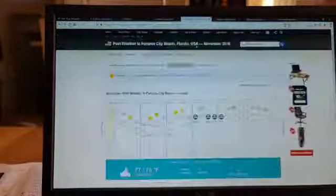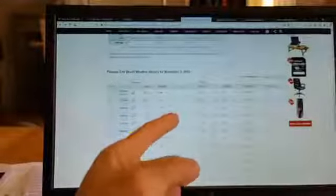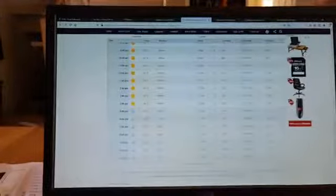This is 2019. I looked up 2018, the race day, November 3rd. Now, remember, 2018 was in Haines City because of the hurricane, so keep that in mind. But if it was in Panama City Beach, you'd be looking at about 50 degrees at the start of the race, and then a high of 70 degrees again. So 2018 would have been a little bit cool as well.